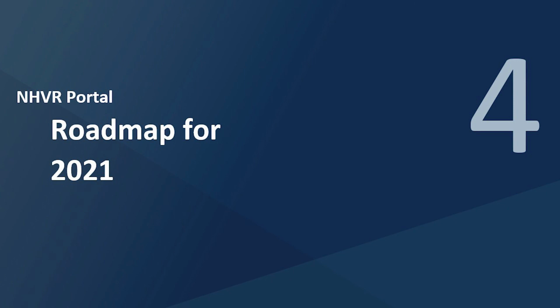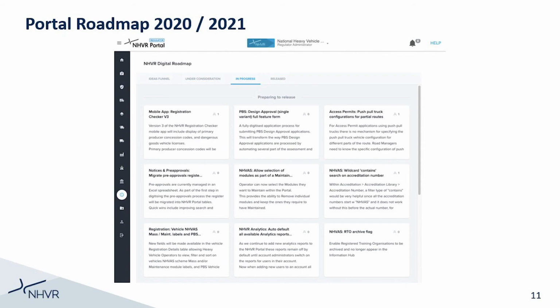Just moving on to some details around our roadmap for 2021. This is available via the information hub within the portal. So when you're logged into the portal, just on the left-hand side, you can select the I and then move into the digital roadmap. In here, we have an ideas funnel where you can vote on things that have been suggested for us to implement.